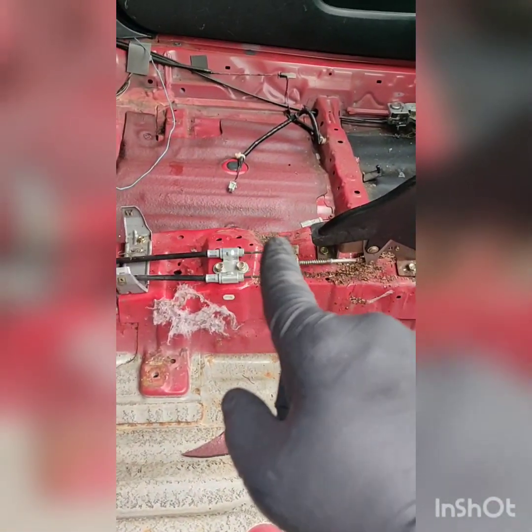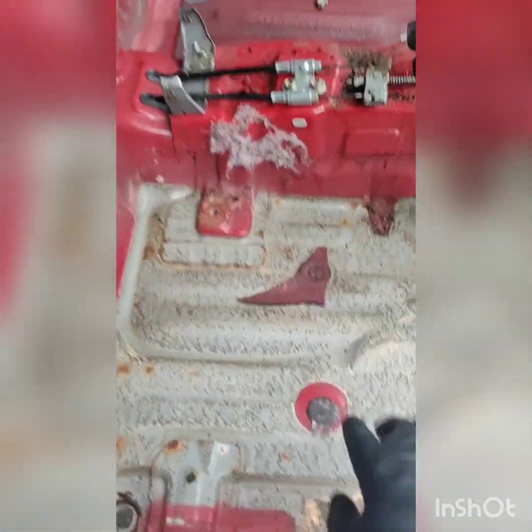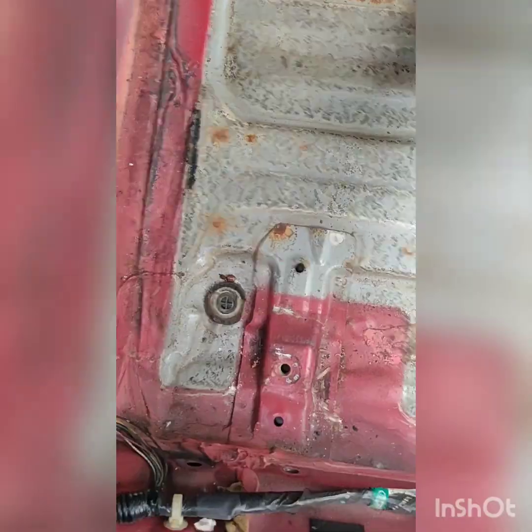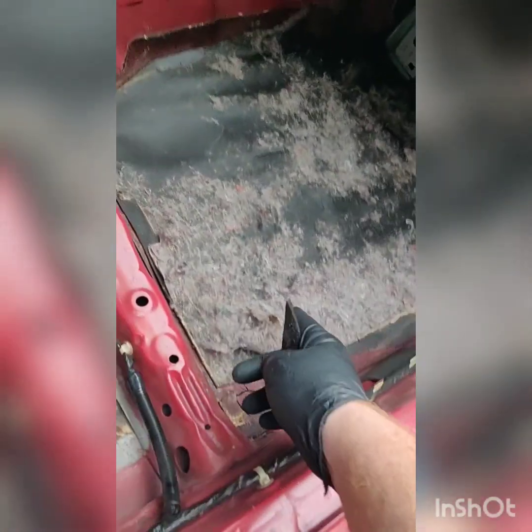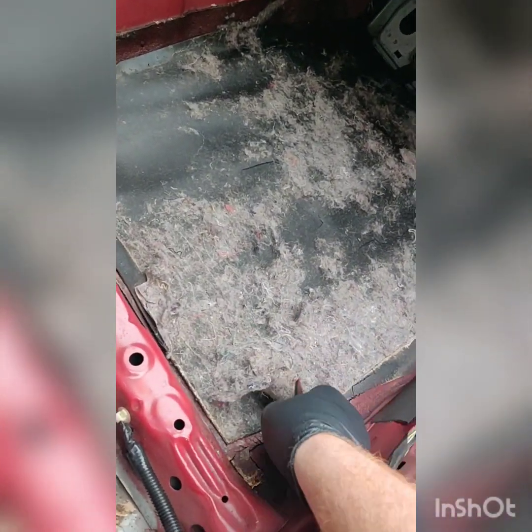Alright, kind of interesting. It's missing the little sound deadening mat that goes here. There's a little bit left over. Not really. Oh, look, there it goes. Kind of just pops off. That's interesting. Anyway, you can take these out if you want. If not, the new cover didn't come with them, so I'm just going to clean them up. I'm probably just going to leave that on top because there's no reason I'm cleaning that up.